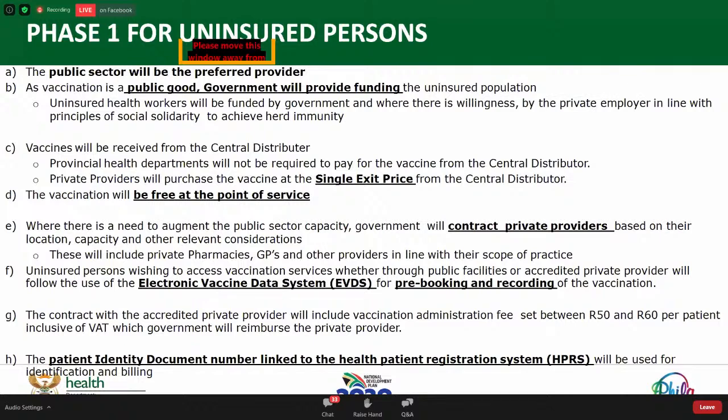Uninsured persons who may wish to access vaccination services through public facilities or accredited private providers will also have to undergo a system of pre-booking and making an appointment, and also for them to have their vaccination recorded and collected into our EVDS. The contract that government will be getting into with private providers will include a portion for an administration fee that we have set between 50 and 60 rand per patient, and this will be inclusive of VAT, and government will reimburse this to private providers.